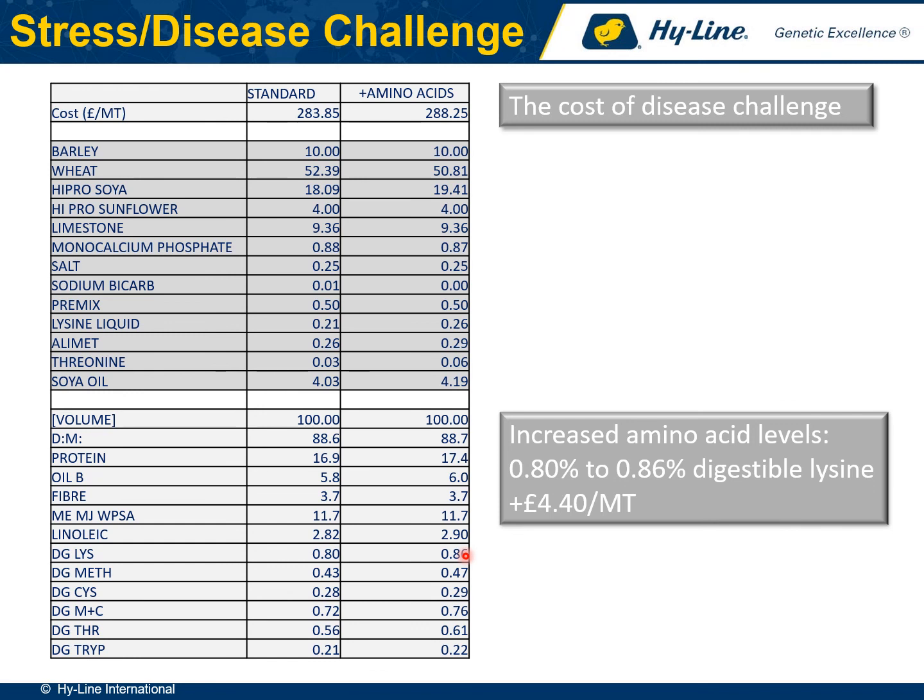There is, of course, a cost impact of providing an increased density diet. The cost of the increase just in amino acids alone is really quite substantial. But perhaps quantifying the cost of disease challenge in this way reinforces the importance of disease prevention. And this is an area which my colleague Greg will be covering in a few minutes.